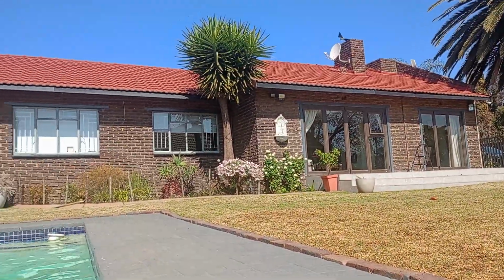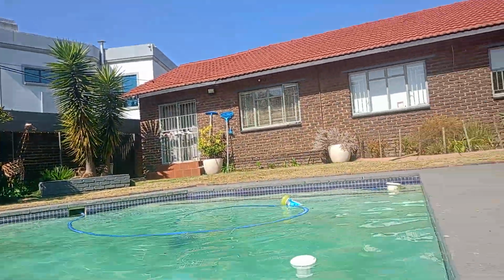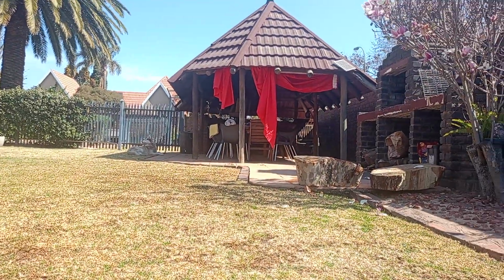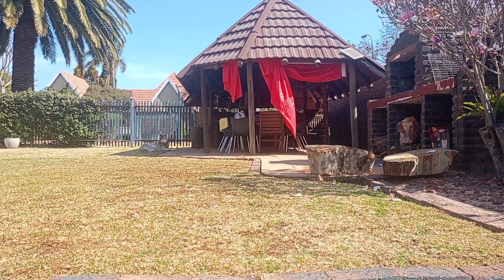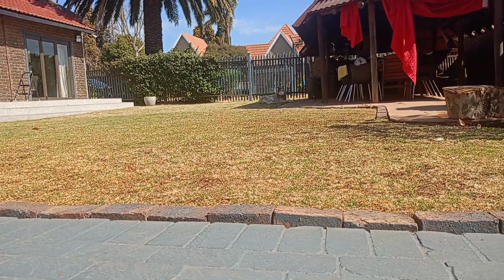Yeah, guys, this is a lovely house for sale, 3.2 million. If you're interested, it's next to a beautiful complex. This is the Lapa, a place where you can have your barbecue. This is summer, I use this as a massage studio, and I use this area for fitness training.